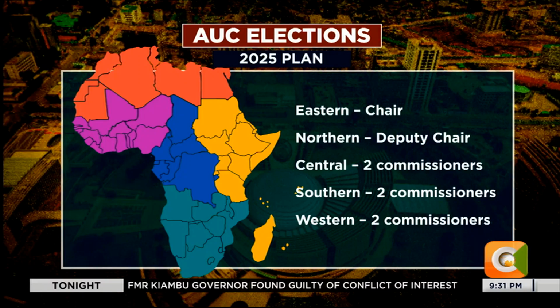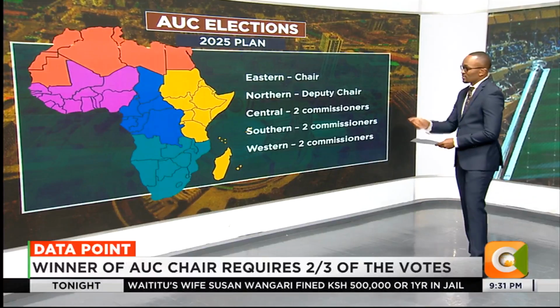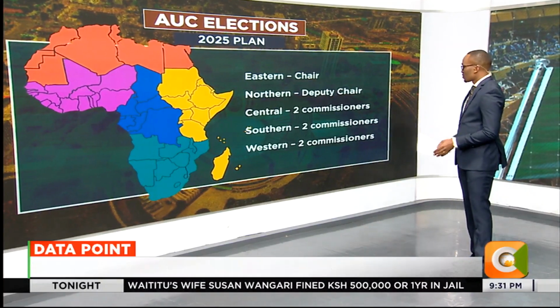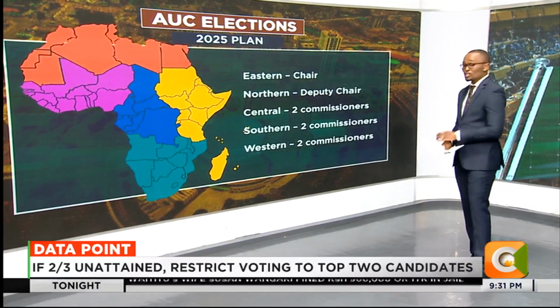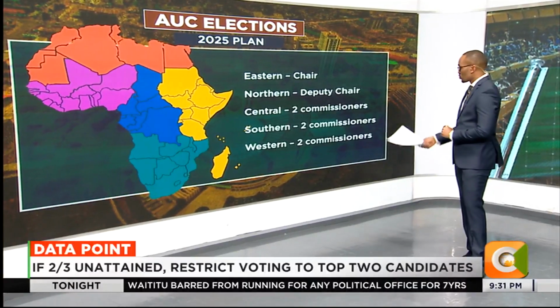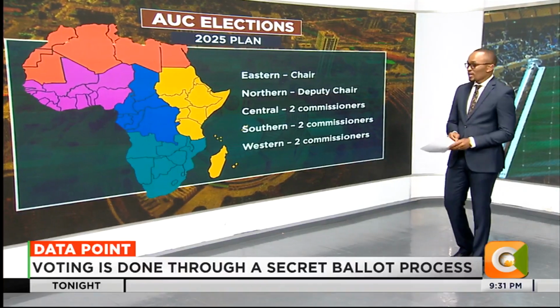That's why you have candidates coming from this region. The northern side will be producing the deputy chairperson. That is the countries that you see there in red. The central region will be producing 2 commissioners. Remember, I told you about 6 commissioners. The southern part will also be producing 2 commissioners. The western side will also be producing 2 commissioners, and that's how the positions are shared.